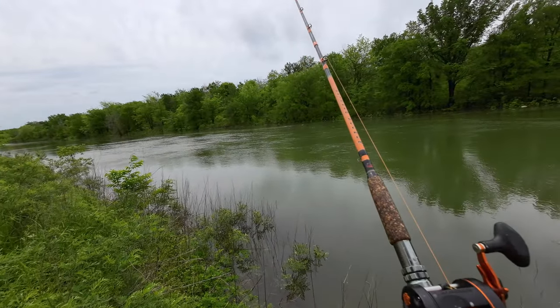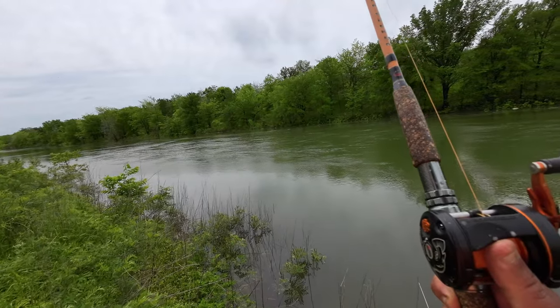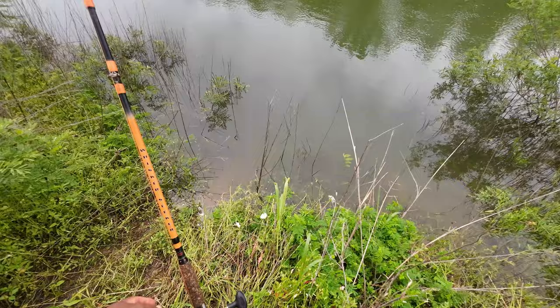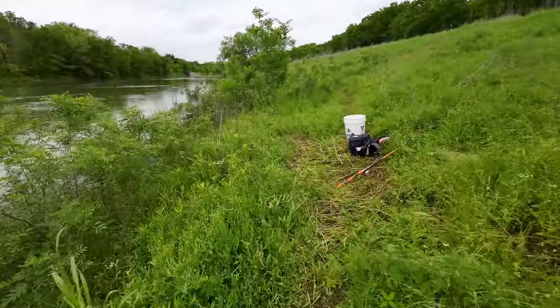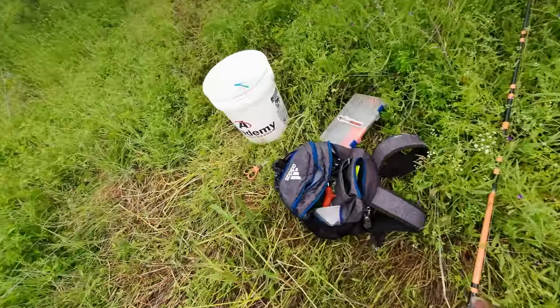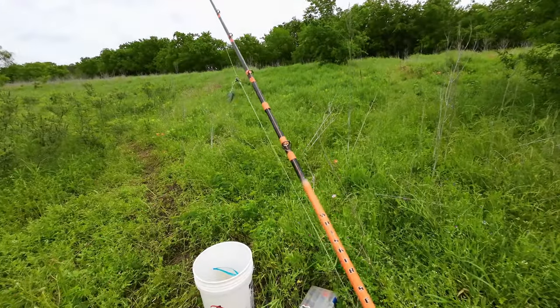This water is super high. All right, you ready for that flathead? Rig up this other one. I'm gonna keep doing it. I'm just gonna keep chunking it till I catch me a fishy. A fishy, I tell you.